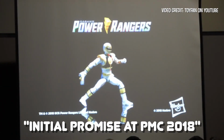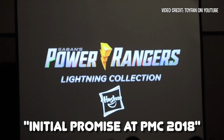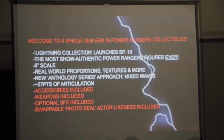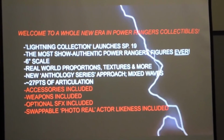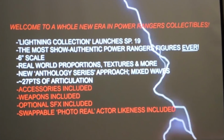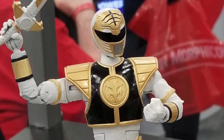Back at Power Morphicon 2018 was when Hasbro debuted the entire Lightning Collection toy line. At this event, they announced that each release would be the most accurate Power Rangers figures ever made, and include weapons, swappable actor likenesses, swappable hands, and optional effect pieces. The first figure shown off was the MMPR White Ranger for a spring 2019 release, retailing at $19.99.